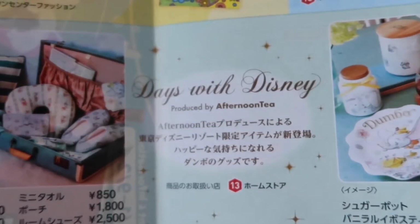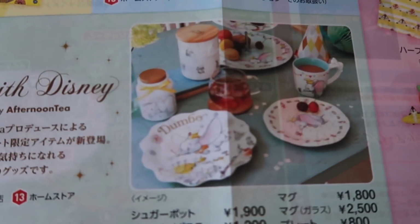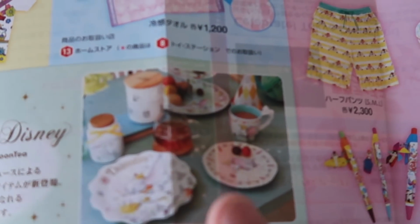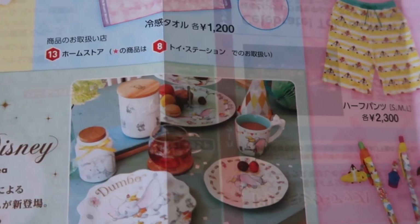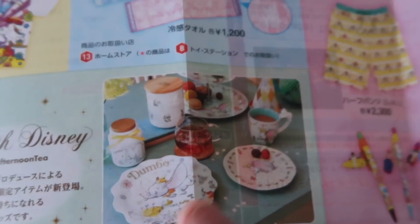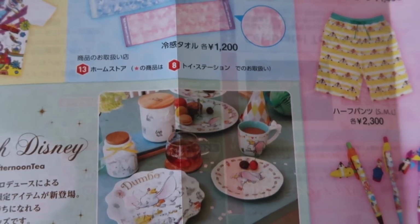That is really cute. And we also have this, I guess, like afternoon tea set. They did something similar with Snow White earlier this year. I don't know if the Snow White stuff is still available. I think it is, but you can check at the home store. So we got some plates and mugs and stuff. So that is really cute.